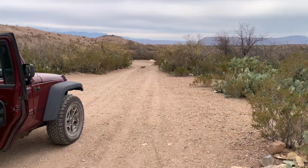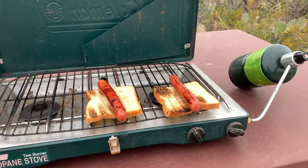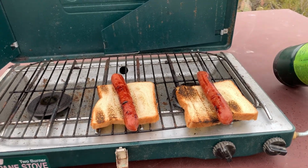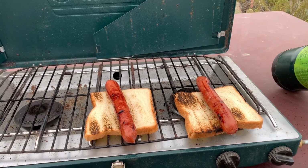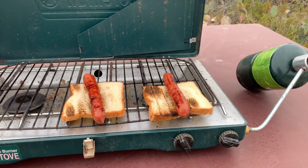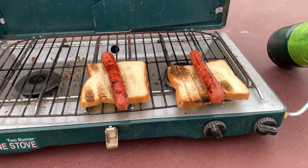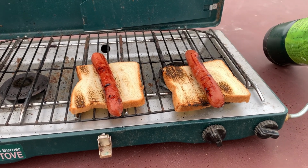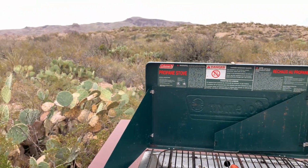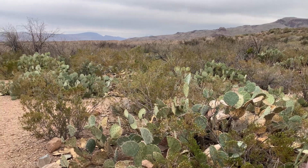Big Bend. There we go. That's the final product. I don't have no mustard, ketchup, mayo. I don't have no relish. I don't have nothing. I barely got the Coleman stove and bottle, but I already had that. $1 loaf of bread, pack of weenies. And that.